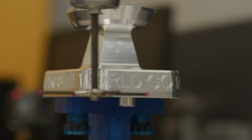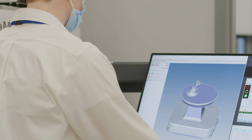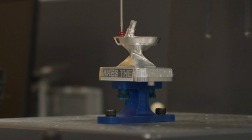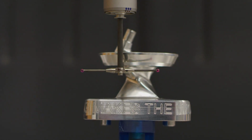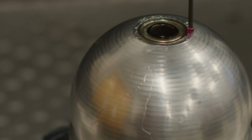So you can definitely tell that this competition is going for very accurate parts. They're not making it easy on anybody. I mean, these parts are not easy to inspect and definitely not easy to machine, I'm sure. Very comparable to a real-world scenario, the tolerances that they're trying to meet and the dimensions that they're after.